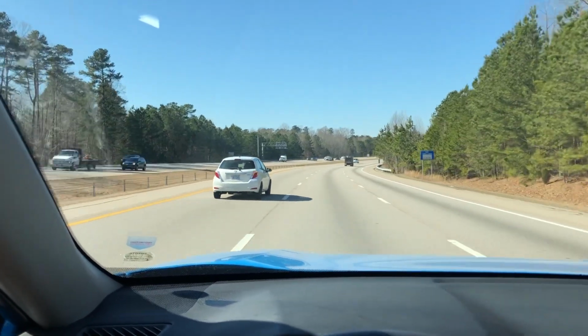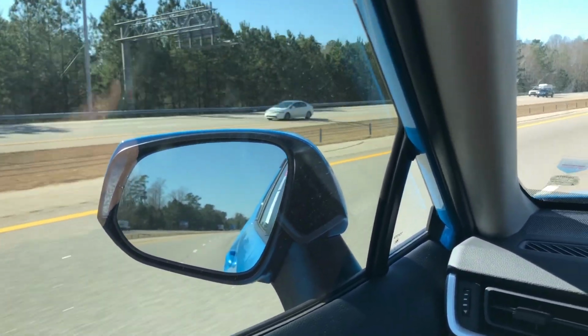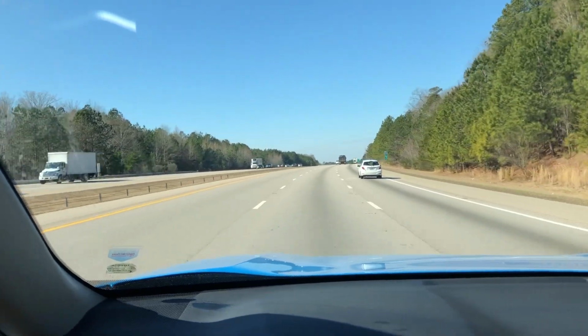The one thing I do hear is wind coming from the side. Of course, I picked a windy day to be doing this test drive, so you do hear the wind a little bit, but I do hear some wind noise. So that would be the only drawback that I would say from my test drive.